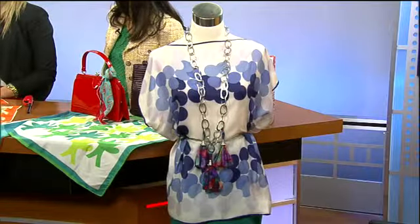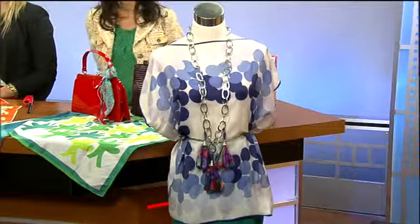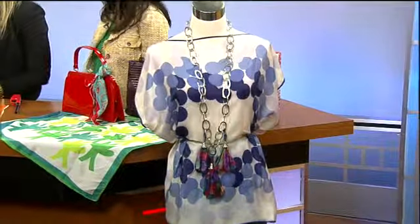And also on that mannequin there is a necklace with some tassels that I made out of tearing up silk strips. Of course you did. That is so cute.